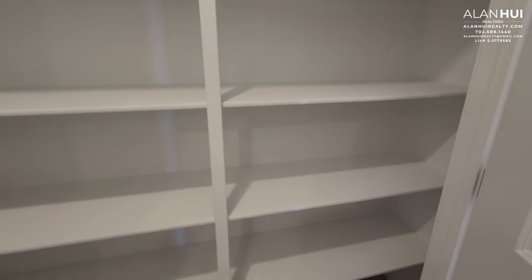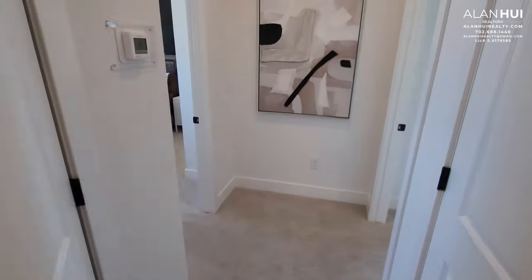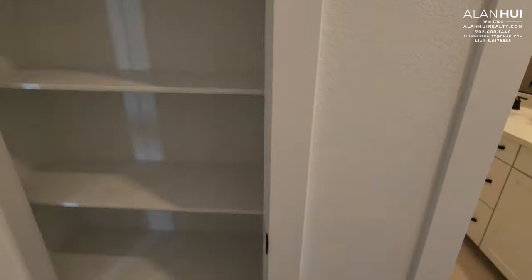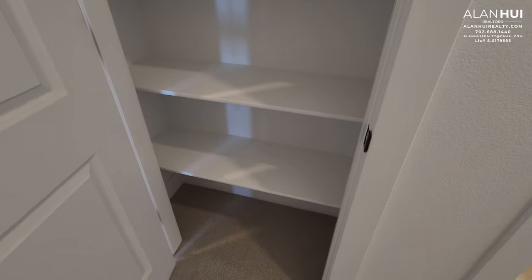Across from bathroom 2 is a storage closet here. This closet here is only available when you do the flex room conversion. Otherwise, there will be a door to bedroom 4 from here. And in the hallway, we have a linen closet.